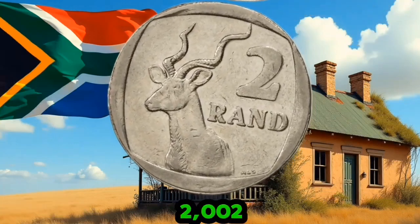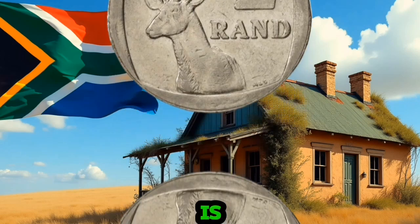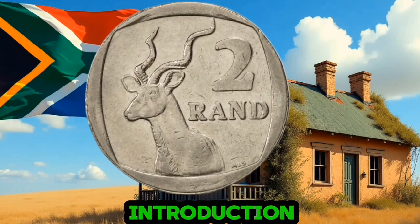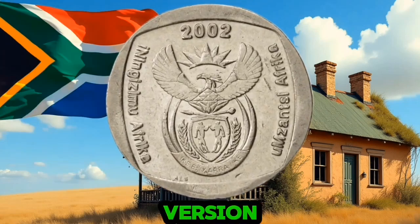The 2 Rand 2002 was minted in South Africa as part of the country's official currency. South Africa's currency is known for being one of the most significant in Africa, and the rand itself has undergone many changes since its introduction in 1961. The 2 Rand coin was issued in various years. But what makes the 2002 version stand out?